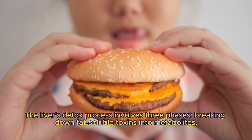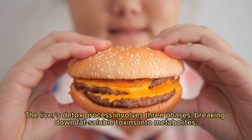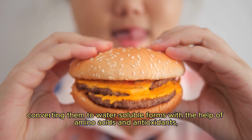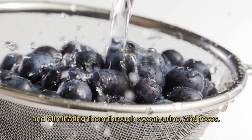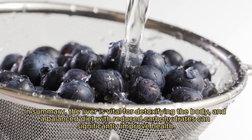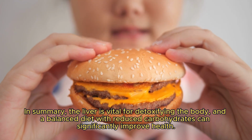The liver's detox process involves 3 phases: breaking down fat-soluble toxins into metabolites, converting them to water-soluble forms with the help of amino acids and antioxidants, and eliminating them through sweat, urine, and feces. In summary, the liver is vital for detoxifying the body, and a balanced diet with reduced carbohydrates can significantly improve health.